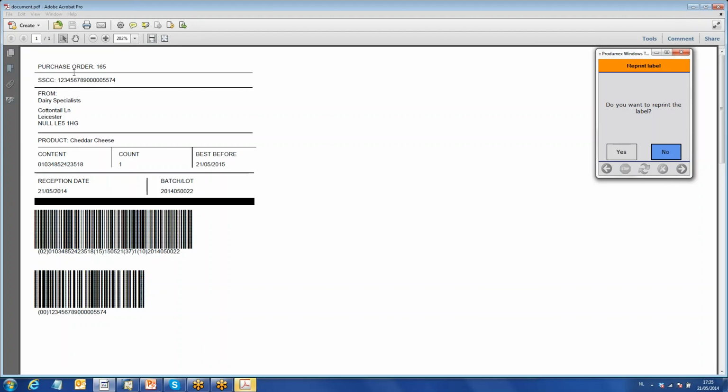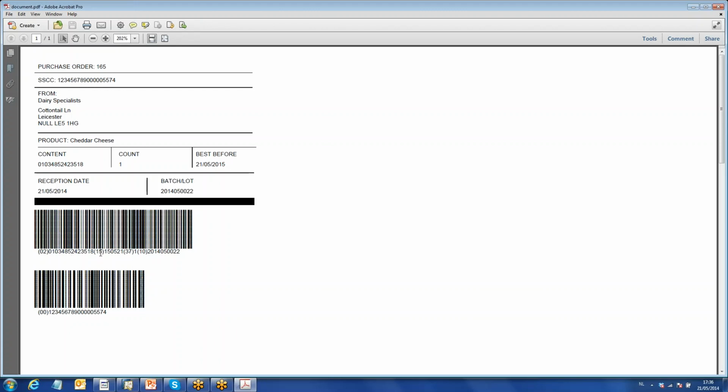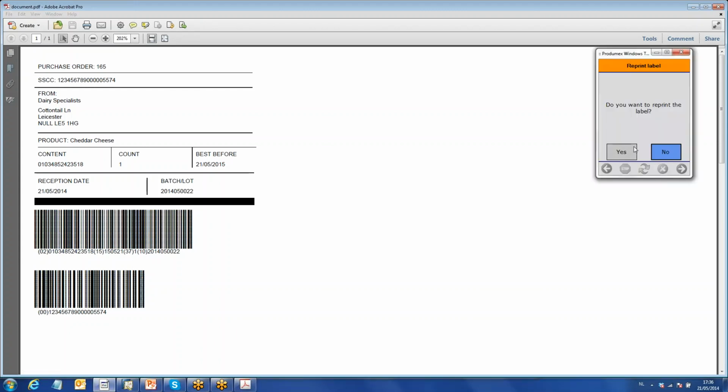Again, it can also be configured which sort of information you want on the label, how the label should look like, and which barcode you want on there. So in this case, it is a unique identification of this logistic unit, which contains the identification of the product, which contains here the best before date, which contains the item count, and also the batch number. But here again, it's also possible to include as many barcodes in this GS128 format as required. Okay, so it doesn't need to be reprinted.